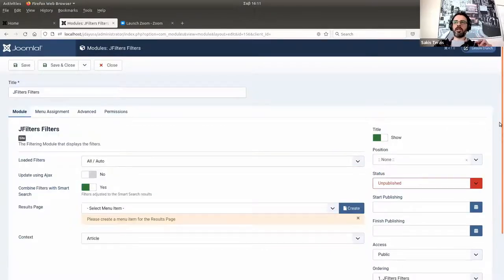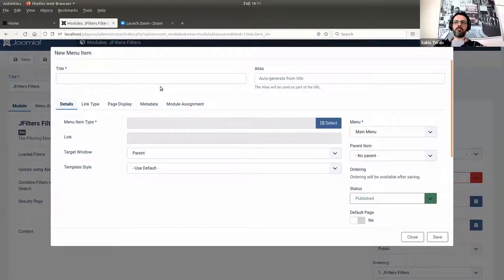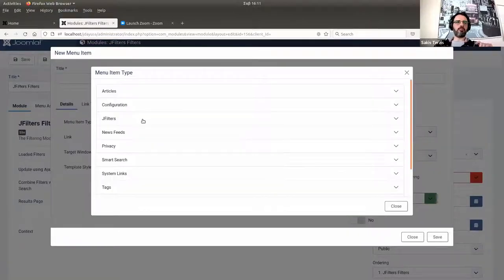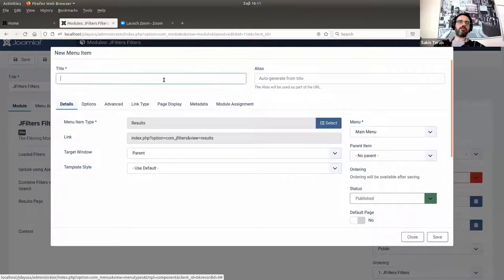Our results page needs a menu item where the results will be injected. So I'm going to create such a page. I can create it from the menu items of Joomla or directly from here, from the module. I prefer doing it from here because it's shorter. Let's name it Laser.